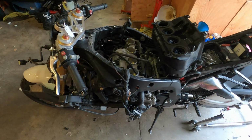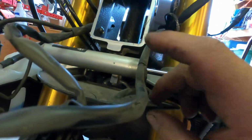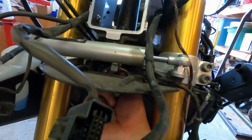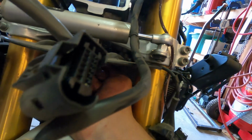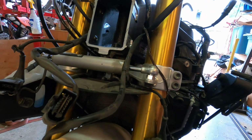So next, I want to put my stand up here, so need to unbolt this brake manifold, front brake manifold, just one screw right there, and then I can get my stand in there. So I'm going to unbolt that and put the front stand up.